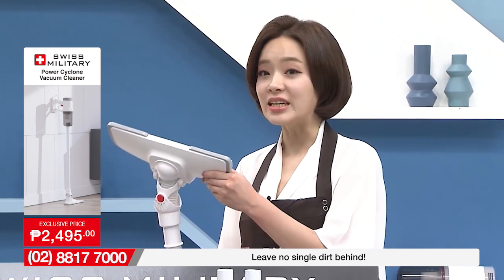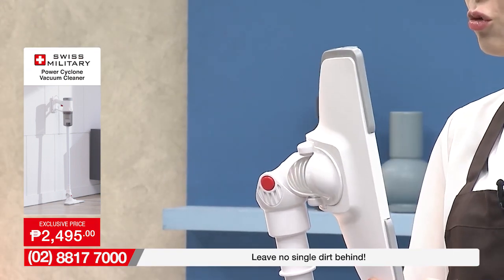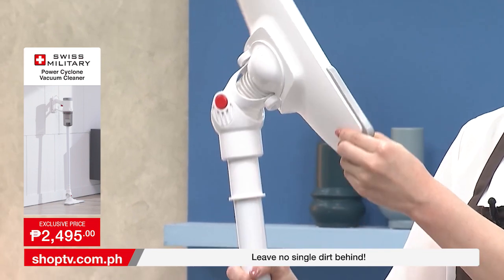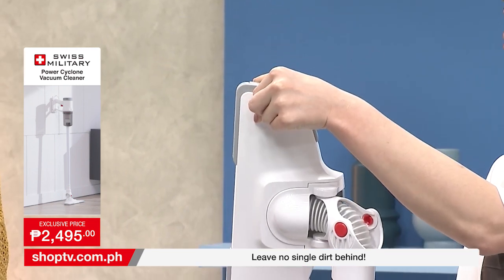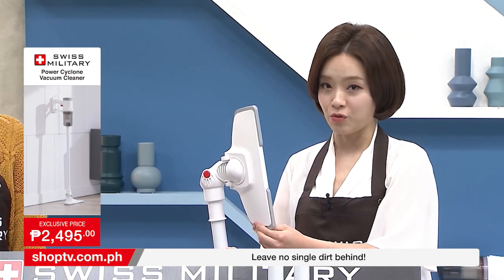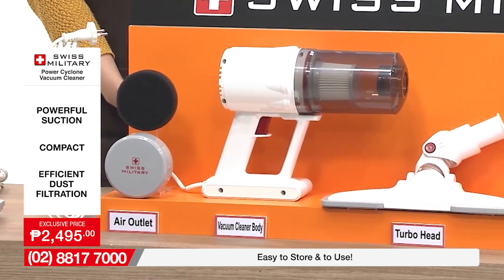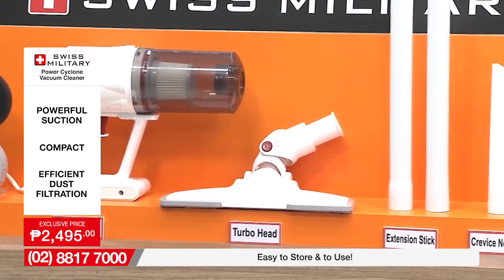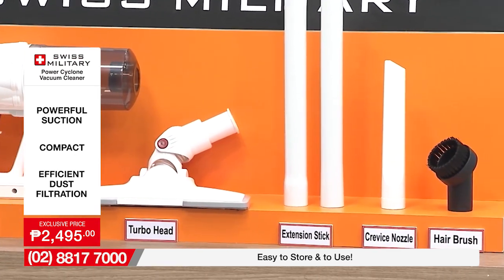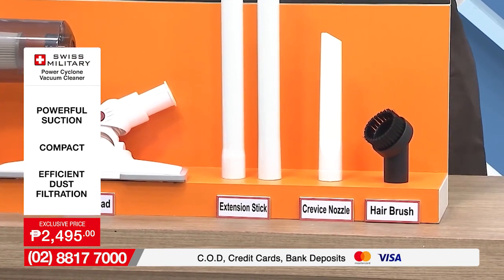It has such a sleek design, so it's easy to change direction and easy to steer, and it can be rotated up to 270 degrees. So you can get underneath all types of furniture, which is really great. And today you're getting two additional attachments: a hairbrush, which can be used on soft materials such as fabric, and this crevice nozzle, which is great to get into all the nooks and crannies.